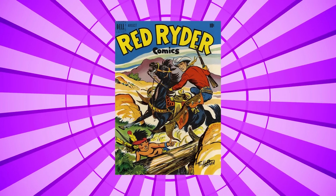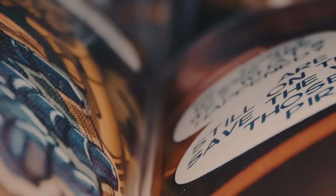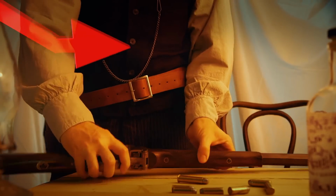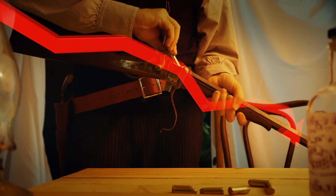Red Ryder and his young Native American sidekick Little Beaver were the main characters in the stories. The Native American boy and his pidgin English are an offensive caricature to today's viewers, but in the 1940s, people couldn't get enough of them. However, by the late 1950s, Red Ryder's popularity had dwindled along with the rest of the Western genre.